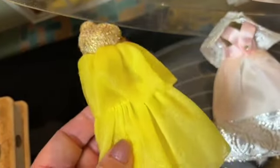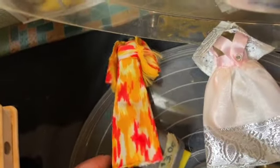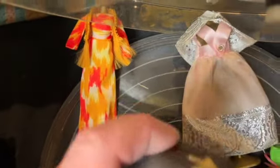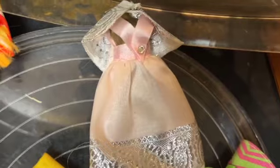That was a fun little lot, I thought. I don't think Dawn sells for what she used to. I've sold her many times in the past. I think I'm trying to open that up. Yeah, look at that. Coat hangers and shoes and purses and stuff.